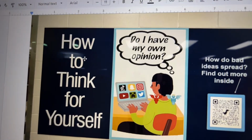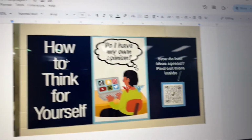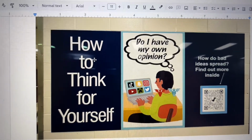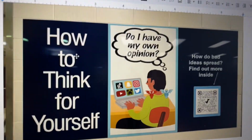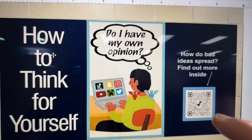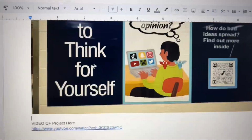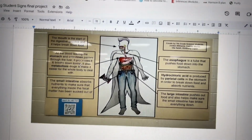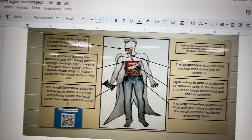Now this is in JCPS. I worked at Newburgh for like just 2 years. I've mostly been a steward. But kids made signs like this. They made this, made by students for students. And you see that little QR code right there? You go to that, that's kids talking about their projects, right? This was in the science realm, and it was about body systems, right?